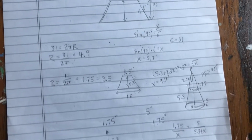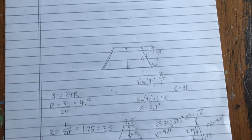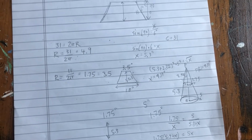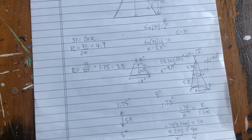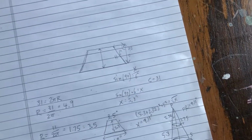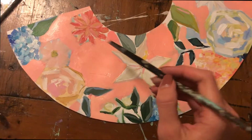So this is what you get when you are married to an engineer and you ask them to make a template for a lampshade for you. I gave him three random measurements that weren't right at all. I totally just measured random things and they weren't right at all. And somehow he figured it out, made this template. So it looks like it's gonna be the perfect size.